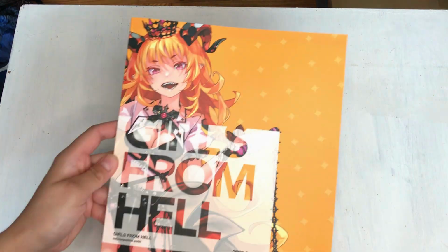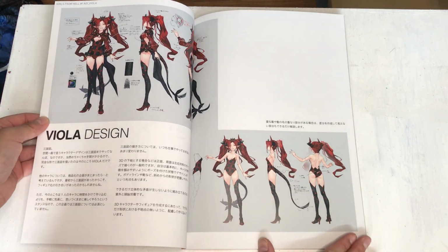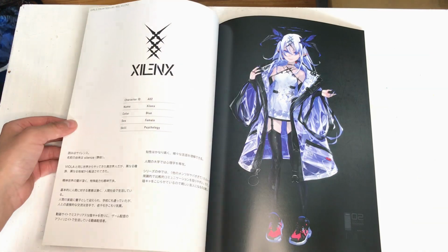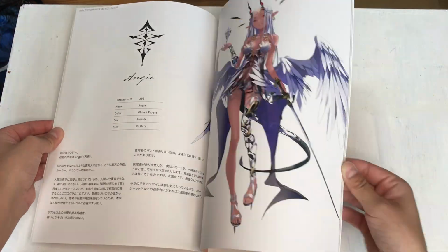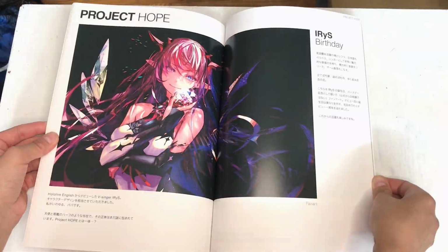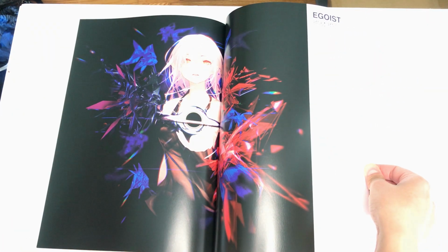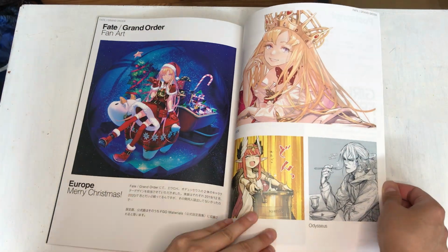So next up right here, we have the Girls from Hell art book. I saw my ethos are doing, I guess, this line of figures by this artist, and Viola is the first in the line. She's very gorgeous. I do like her look overall. And this just has artwork of the other girls in the series, as well as some sketches and concepts and all that. I really like the character designs in this, and I'm interested to see how some of these will look. Some of these do have basic poses, so I'm curious what the artist will pose them in, so the figure is a little bit more appealing. But really love this overall.